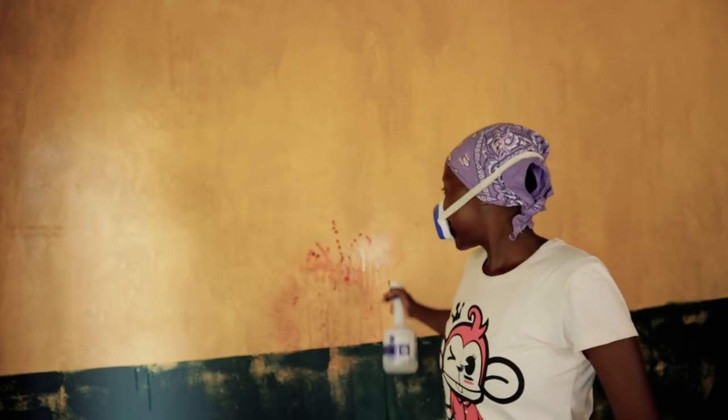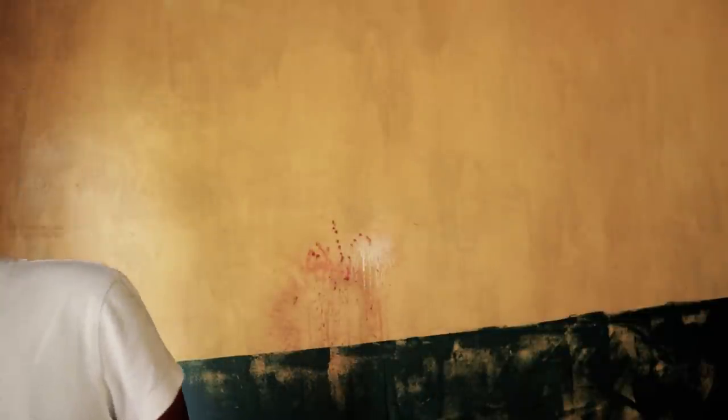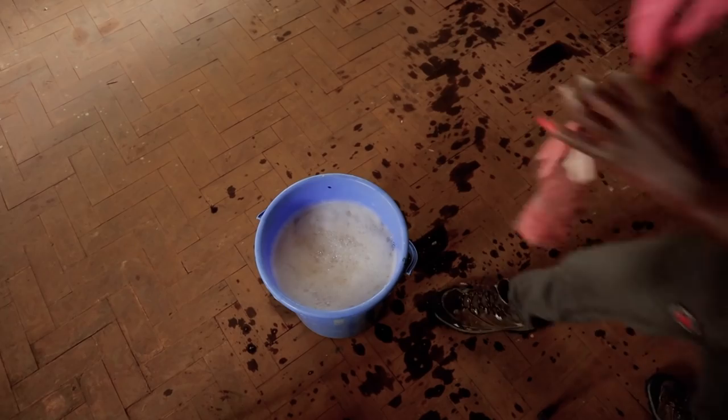So this was from that time. Even the paint that's down here was from that time when we were shooting, in case anyone is wondering why I had decided to just paint half the wall.